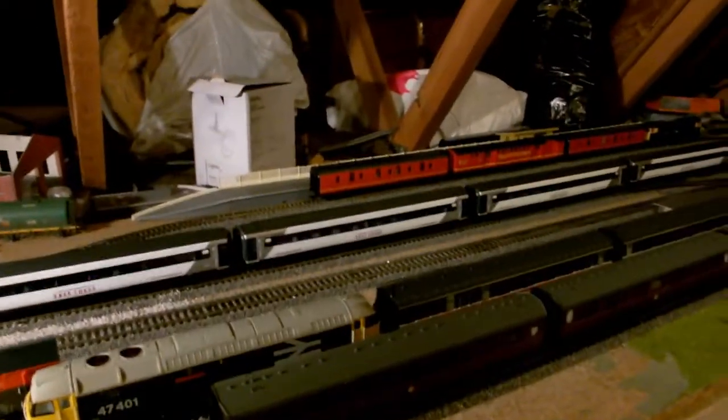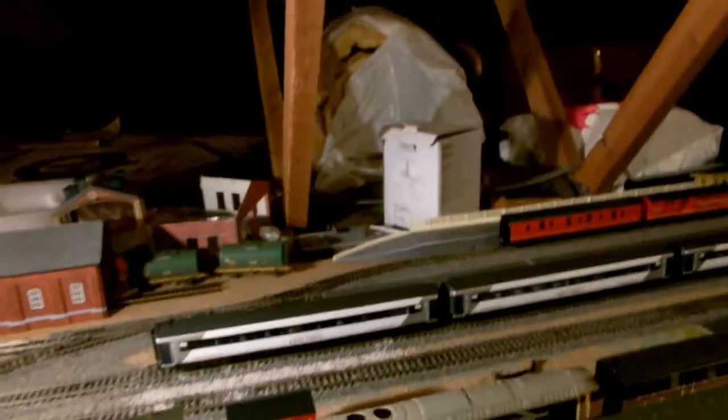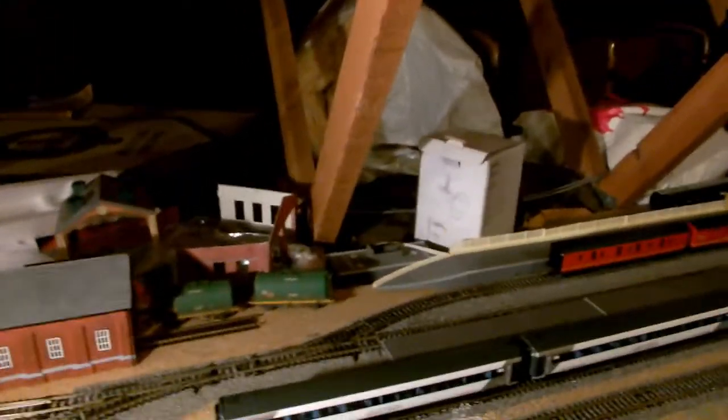Okay, so we go over to the station area where really not a lot has changed, but rolling stock wise, a whole lot has changed.